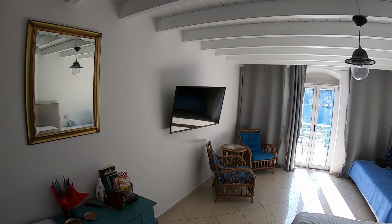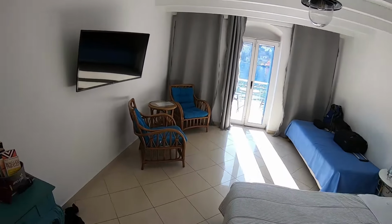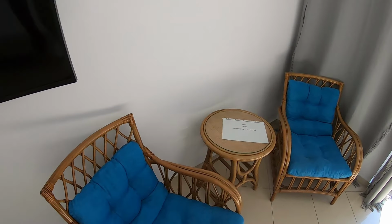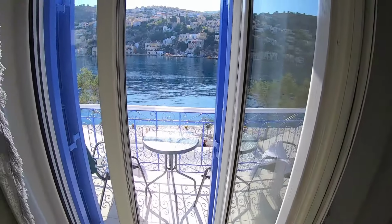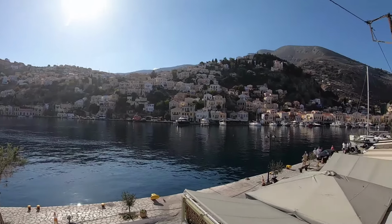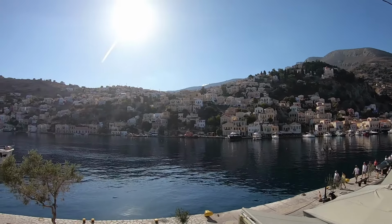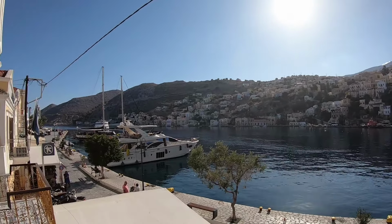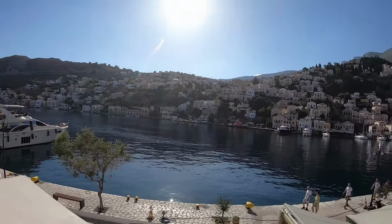The best part about this room is actually not even the room itself, even though this room is nice. Check out the TV, it's a smart TV, so it's great. They have Wi-Fi here and everything, but the best part is, check out this view. Woo! Look at that. That's the part right there. Check out that view, guys. I told you Symi was beautiful.